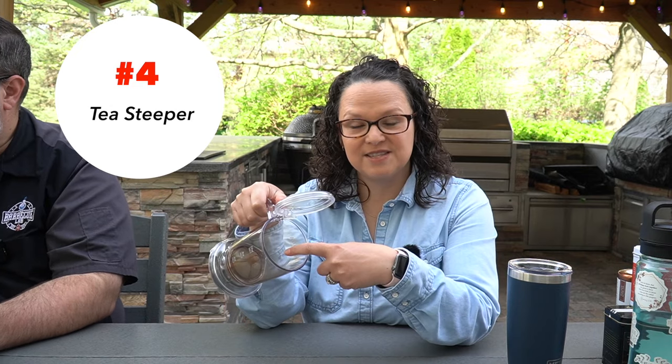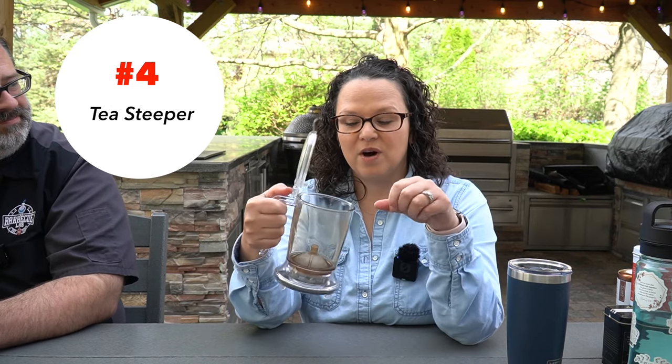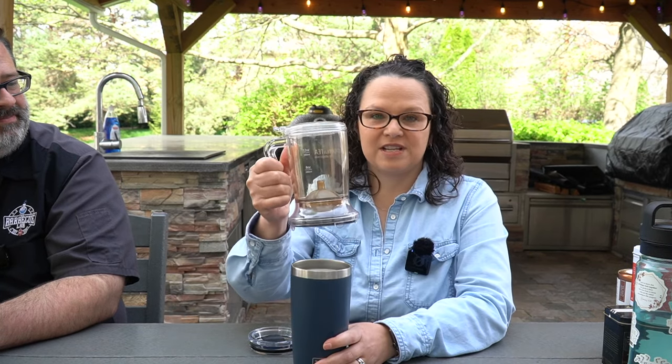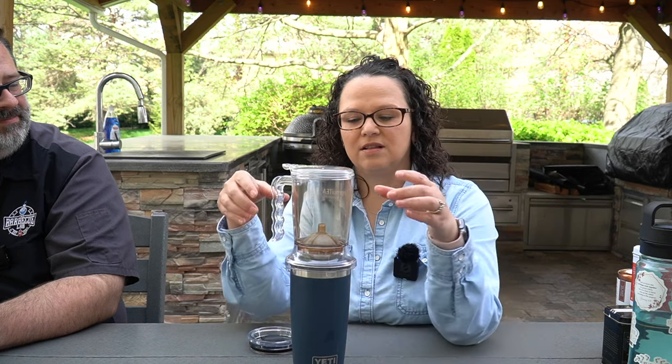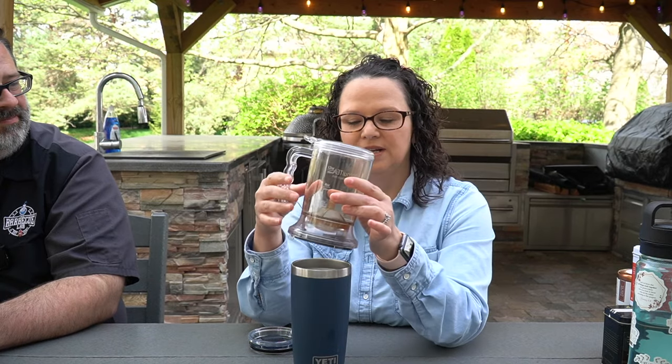If she drinks loose leaf tea, she needs a tea steeper. This one's really cool. You put the tea leaves inside here, pour the hot water over it, close the lid and let it steep for a little bit, and then put it over top the cup and it releases the bottom and the tea all comes out through the little filter and you've got hot tea to drink.